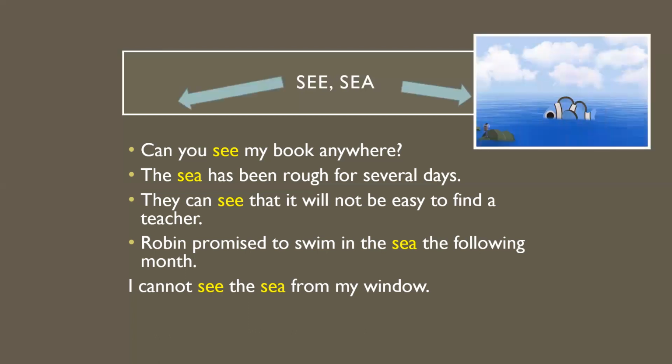So that's the sea, and you see with your eyes, right? What about peace and piece? Both words are pronounced the same way. Peace, piece. And yet you can see the spellings are different. P-E-A-C-E and P-I-E-C-E. What's the first word? P-E-A-C-E? It means to have peace. No shouting and screaming, no fighting. And the second word, P-I-E-C-E, is a small part of something, a piece of something.